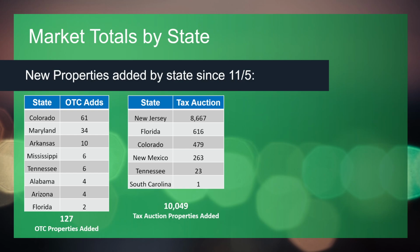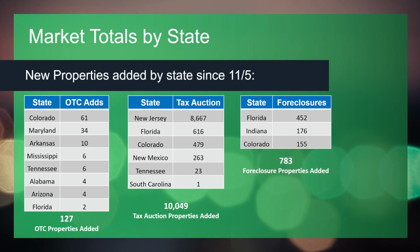Here's the breakdown of the auction properties that were added. This is going to be a mixture of tax deed or tax lien auctions. You'll see New Jersey has the most here by far and away, and some of the other ones are kind of dwindling. Florida always has a steady flow, it seems like, and we'll cover all those markets in a moment.